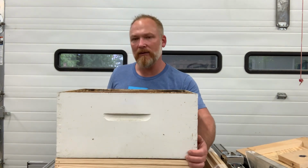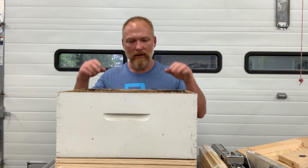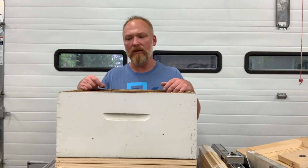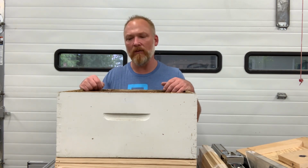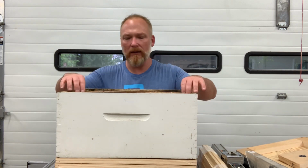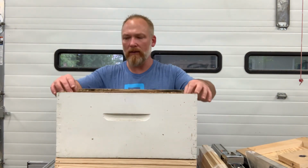I'm really happy. I like using swarm cells for nukes just because the hive was planning on making that queen. It wasn't an emergency situation, so from day one, she was always intended to be fed well to turn into a queen. Anyway, sidebar, please make them 19. That way we can all work together.